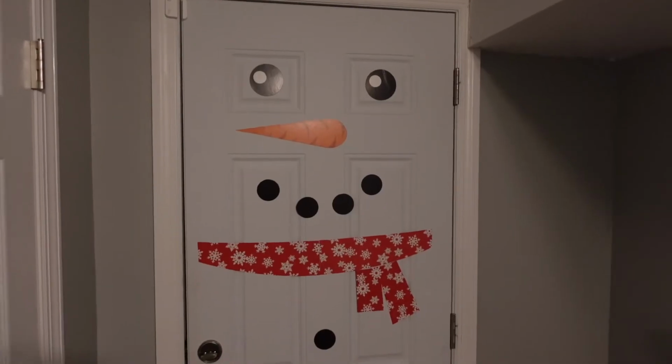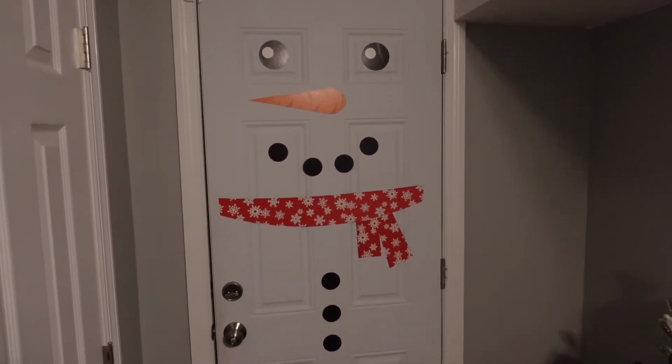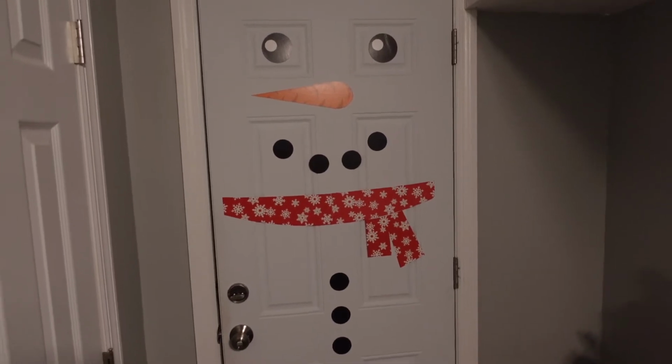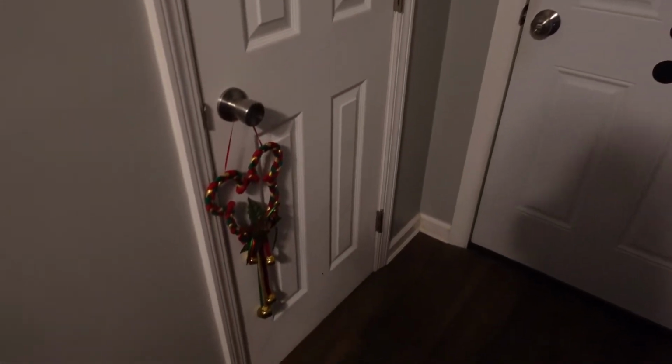This is our downstairs entryway. I got these magnets from Walmart. I love them. I love the snowman. If you don't have a magnetic door, you can also tape them on. I think it was like $6 for these magnets, or you can make them out of construction paper. Here on our pantry door, I have a little Mickey door hanger, and then here is my entryway table.